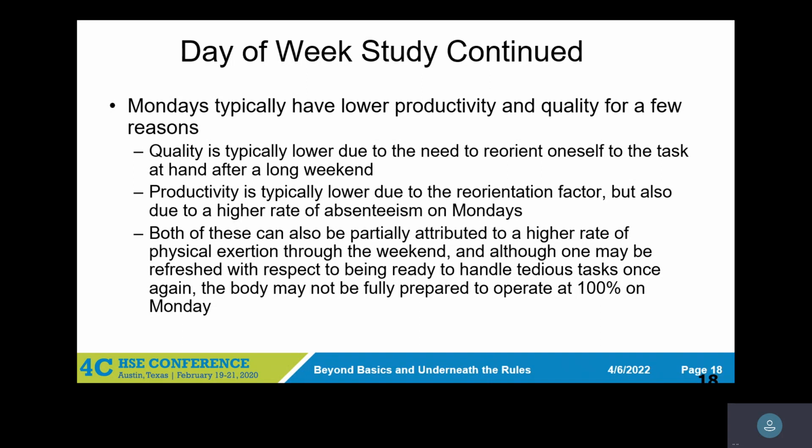I'm sure it surprises everybody to hear that of all the days of the week, Monday has the highest absenteeism in any industry.